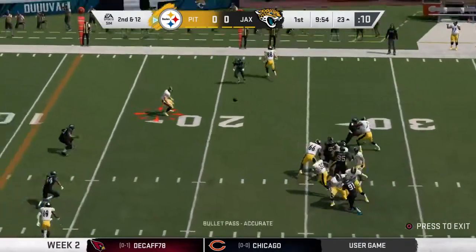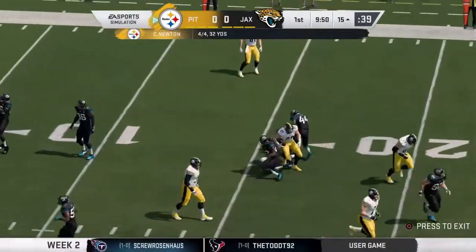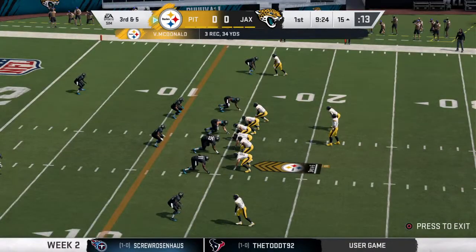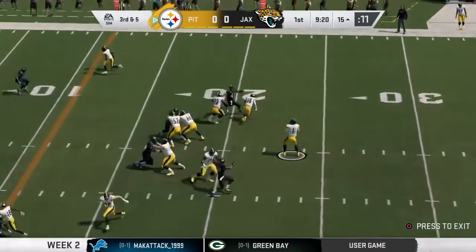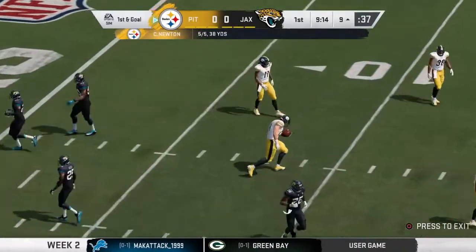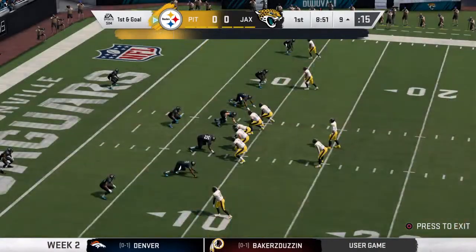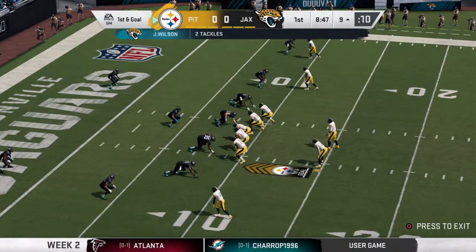On 2nd and 12, Newton. This one complete, right side to McDonald. And on this one, he'll get to the 15, right at the 15-yard line. The reception good for 7. It's 3rd down. From the gun on 3rd down, Newton. And he finds McDonald. And he will have the first down inside the 10 to the 9-yard line. It's a gain of 6 as they're able to convert, and now it's 1st and goal.